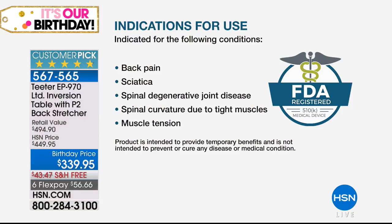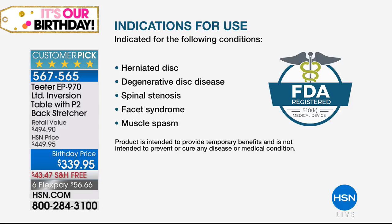If you are struggling, if you are suffering, this is something that is now, as an FDA-cleared medical device, we can tell you, whether it's back pain, sciatica, spinal degenerative joint disease, spinal curvature due to tight muscles, muscle tension, a herniated disc, degenerative disc disease, spinal stenosis, facet syndrome, muscle spasm. These are things that can be eased with the use of a Teeter table.